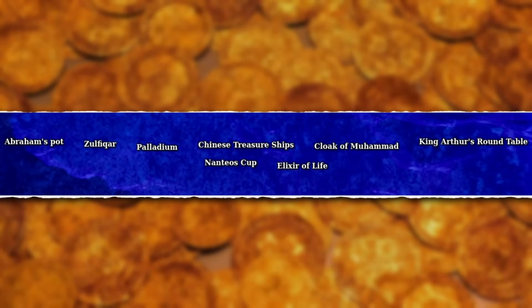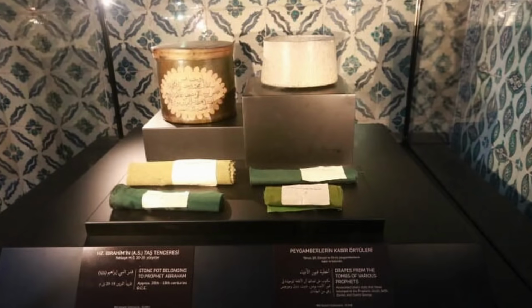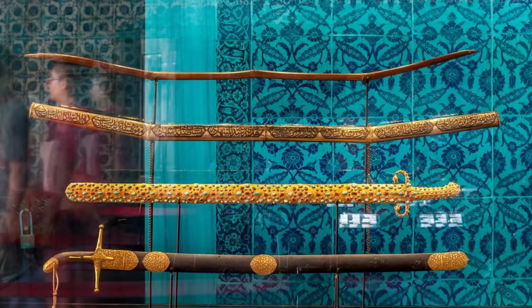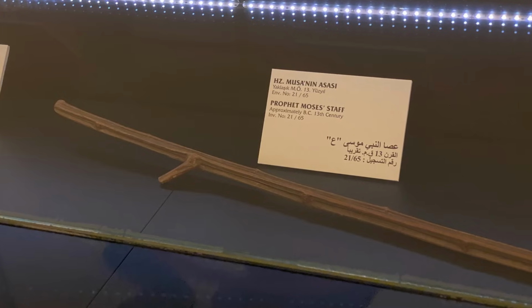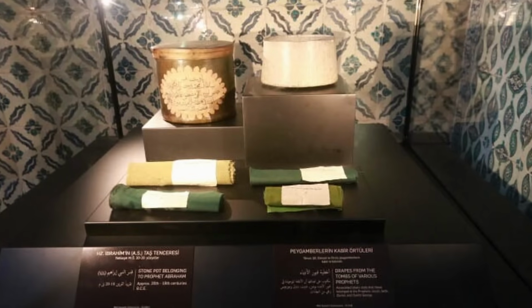Tier 4, Abraham's Pot. So this is one of the many artifacts being displayed and stored in the Topkapi Palace Temple in Istanbul, Turkey. And some of the others are the Sword of Muhammad, the Mantle of Muhammad, and his banner and his footprints, and Joseph's turban, the Sword of David, the Staff of Moses, and many more. And this, Abraham's Pot, is said to be the pot that Abraham used as kind of a cooking pot, and that's basically all we have on it.